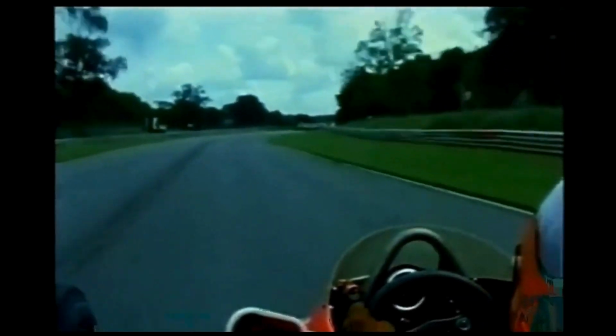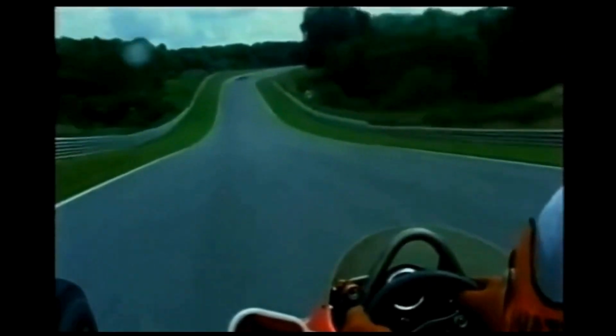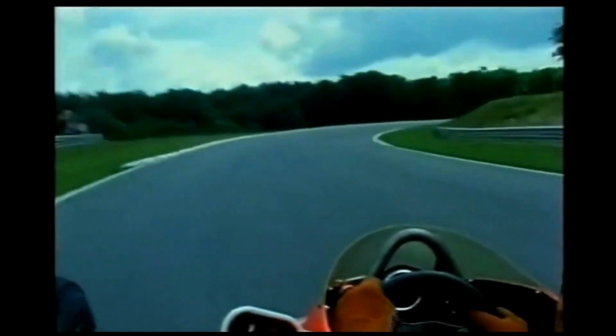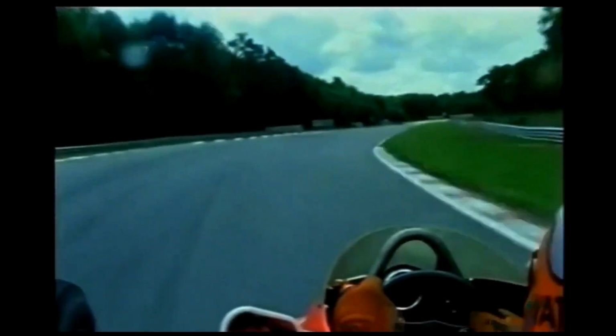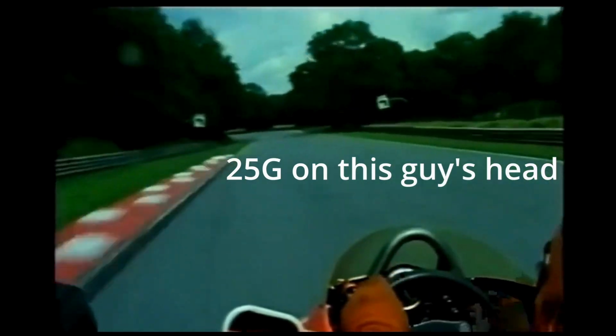But right now you must be wondering, what was the cost of this technology that I was talking about in the beginning? Well, here's the catch. The first issue was not related to the car, it was related to the drivers. Suppose you're going 200 kilometers an hour through, let's say, a 45-degree turn. The force put on your body is approximately 25 G. 25 G means you will experience almost 25 people of your weight sitting on your head. Would you like that? Not really.